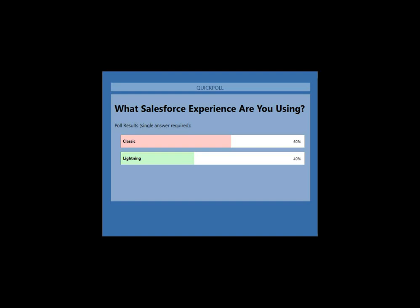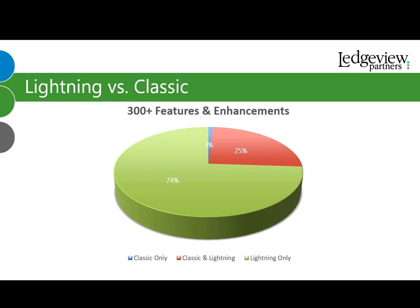And the reason we took that poll is based off of what we looked into on the release notes. About 1% of those release features and enhancements are dedicated to Classic only. 25% are dedicated to both Classic and Lightning, and then 74% are dedicated to Lightning. So as you can see, 99% of the features and enhancements are geared towards Lightning. So as we go through all these different advancements and features, we can definitely see a trend of Salesforce moving solely to Lightning eventually. Not today, but definitely could be here in the near future. So if there is a time where you want to move to Lightning, I would definitely recommend it.